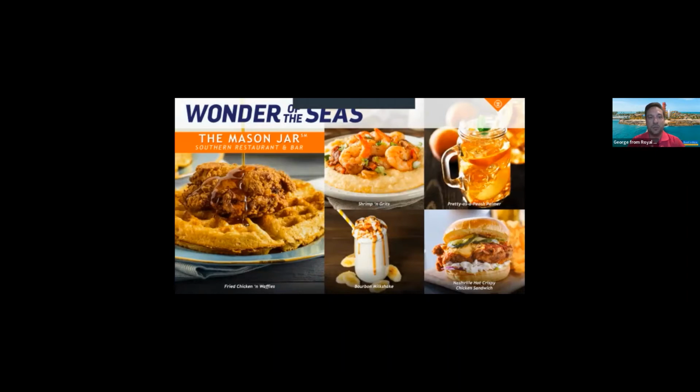So I talked a little bit about some of the restaurants. I did want to touch on one, the Mason Jar, because that is brand new. So if you've been to all our restaurants across our fleet, you have not been to this one. So this is a Southern restaurant and bar. So it's really cool because you can get fried chicken and waffles, a Nashville hot crispy chicken sandwich, shrimp and grits, a pretty as a peach plumber, and of course our bourbon milkshake.